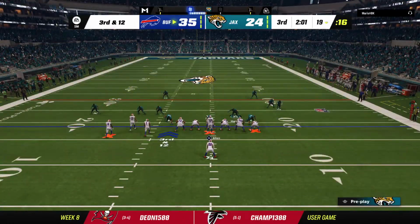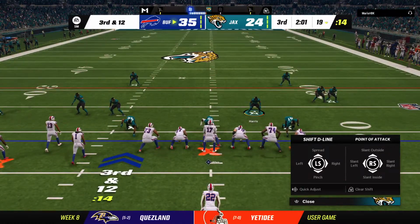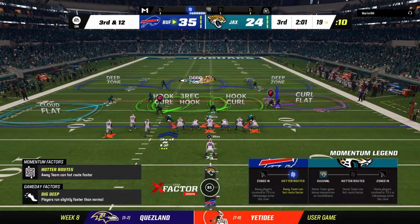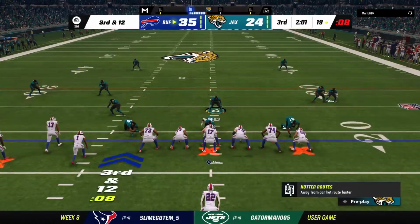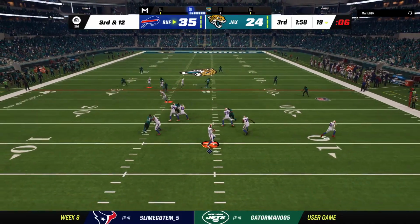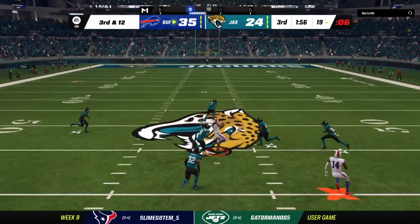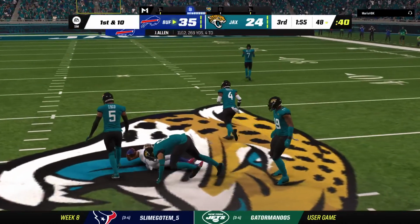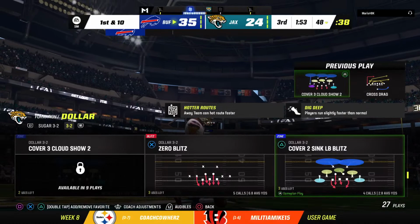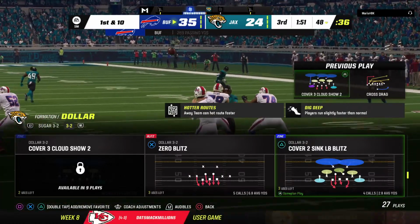Incomplete pass on that last play, and that means they'll need to come up with something here on third down. Allen. Going down the middle, and it's complete. And they work this well upfield across the 45. A first down and then some.